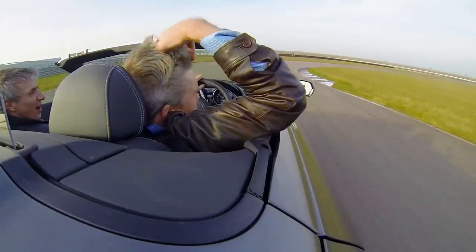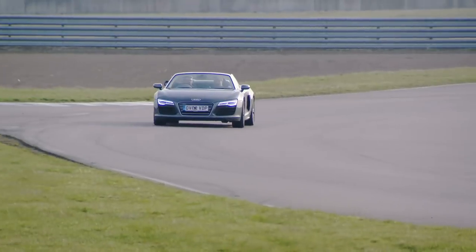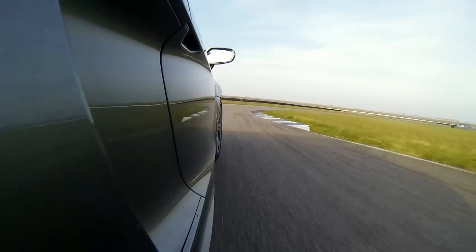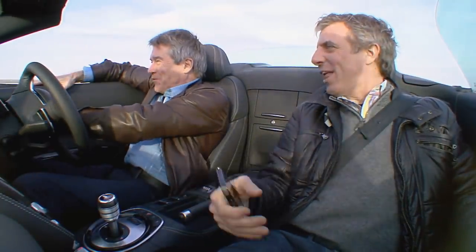I tell you what, you could cruise up the Alps. I could do my hair in the mirror going round this corner, but the gear changes are so smooth. And it kicked down mid-corner. I tell you what, there was a bit of movement on entry then, wasn't there?